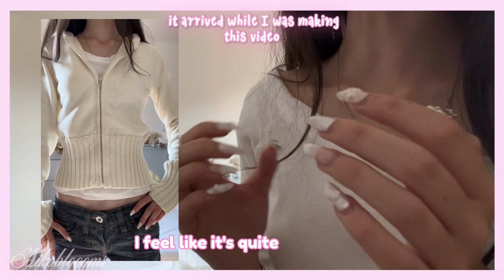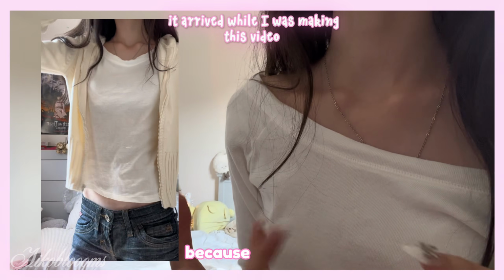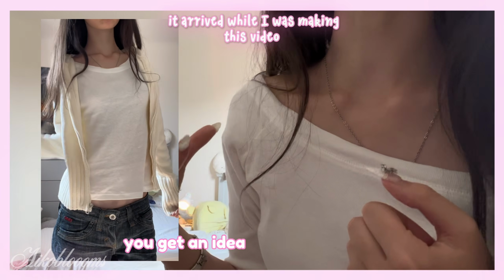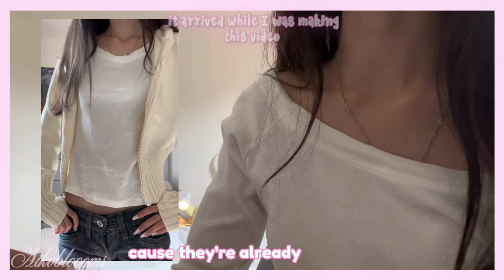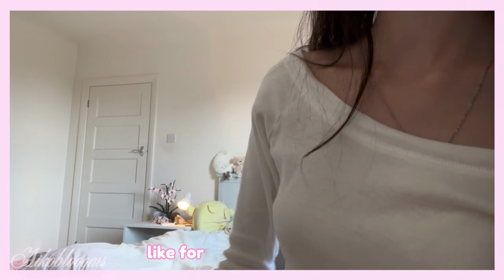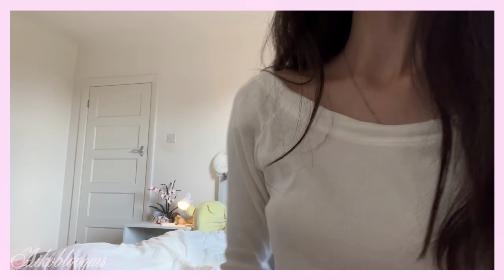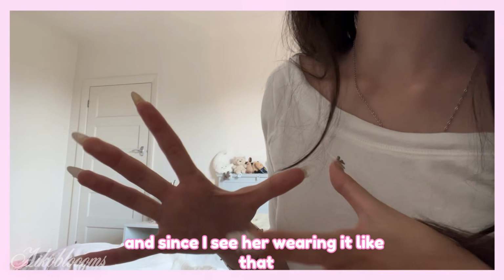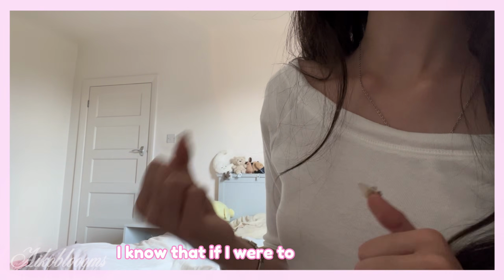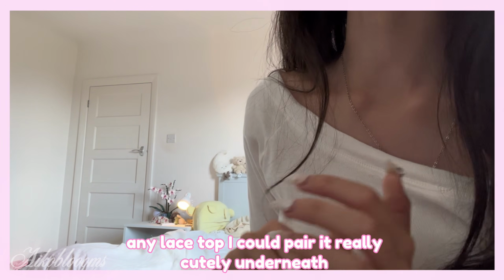I feel like it's quite good to get inspiration from influencers and content creators because you get an idea of how to style it with clothing because they're already wearing it. And also, for example, this lovely lace thing she's wearing underneath, I'm looking for something like that. Like for example, in Hollister, I'm looking for the lace cami that I wasn't able to buy yet because it's been out of stock. And since I see her wearing it like that, I know that if I were to get a similar lace top, I could pair it really cutely underneath. So that's another reason why.